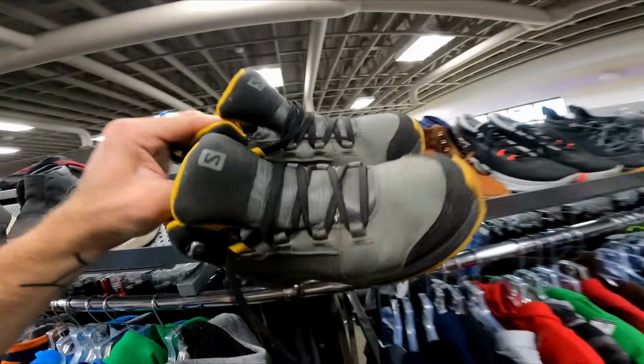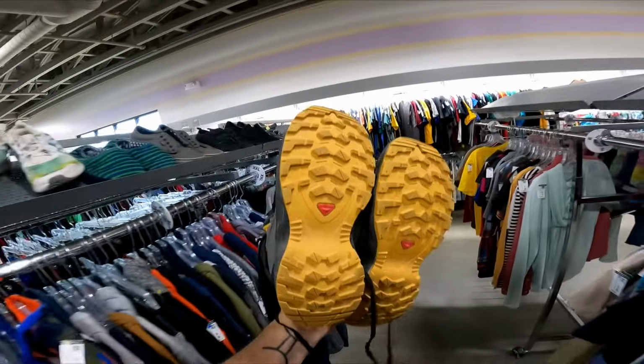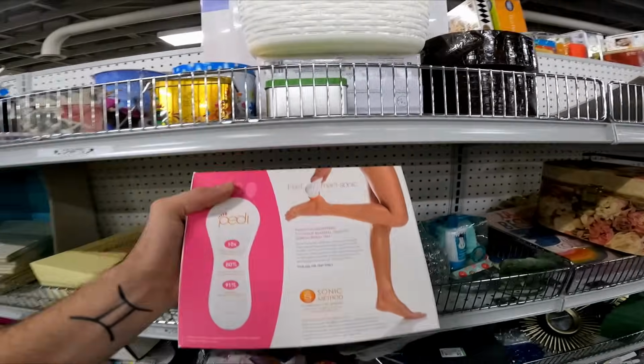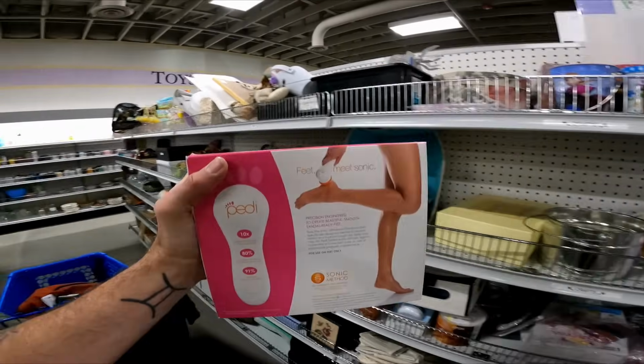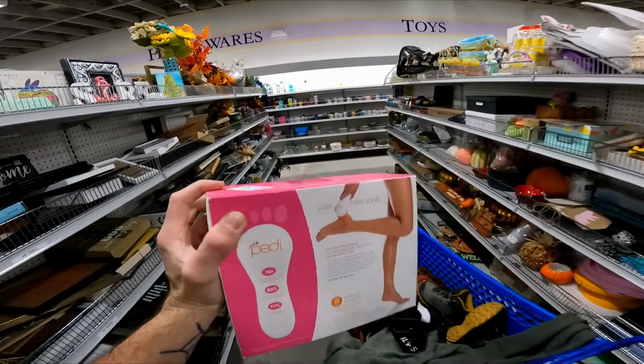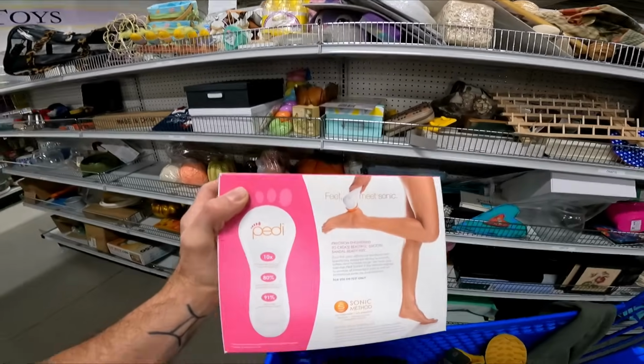Don't pass up the kids shoe aisle. For $3.99, these Solomon boots are an easy $20–25. Alright, this little petty Sonic foot thing. I looked it up, it should go for about 30 to 50 on a good day, depending if it's new or used. I think it's used, but they still sell consistently for 35 used.